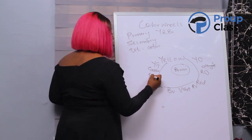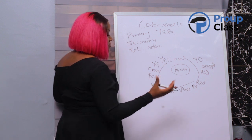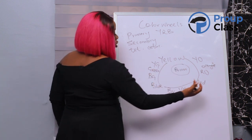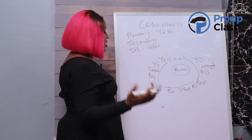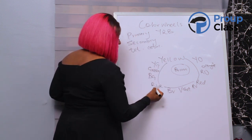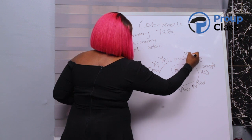Notice how I put the primary color first, because those are the basic colors. They are the colors that carry the base, that carry the color. So you cannot say violet blue or orange red or orange yellow or green yellow. I'm sure you get the point. You can't say that. So this is a color wheel from the darkest shade all the way to the lightest shade.